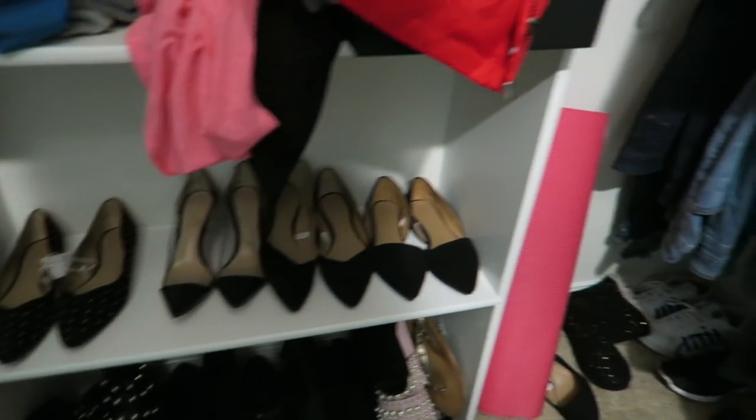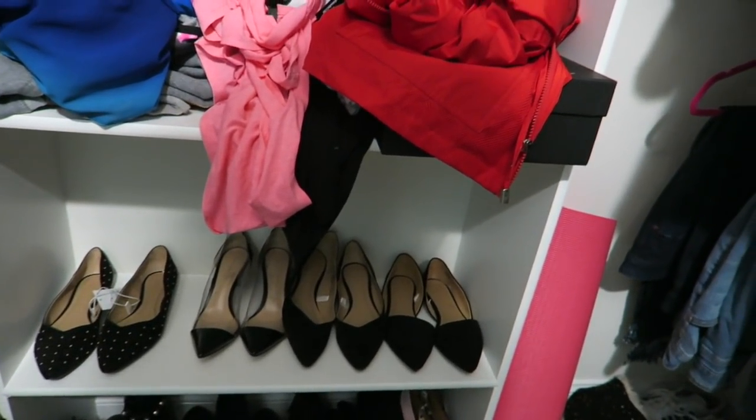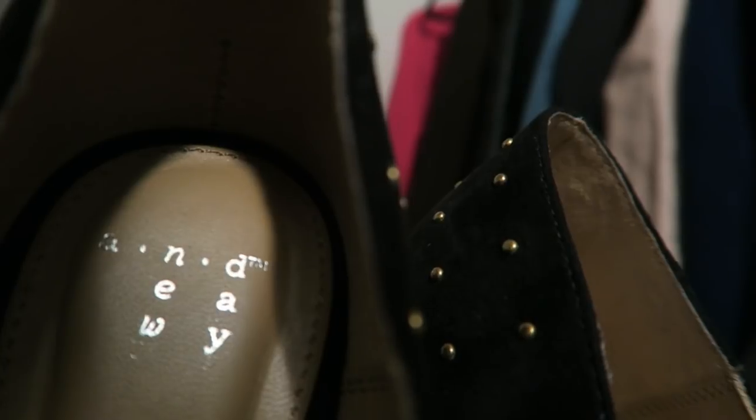These are clothes that should be in drawers, but I don't have drawers yet. And then these are some black shoes. Most of those flats, actually all of those flats are from Target. If you guys haven't had a chance to check out this line from Target, A New Day, you need to. It is lit.